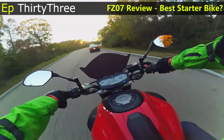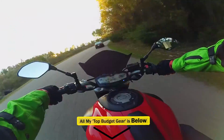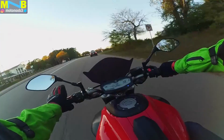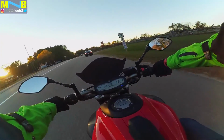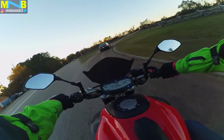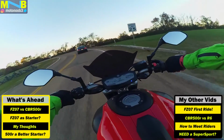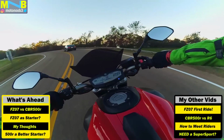Like I said in my first review, if you haven't seen that, check that out first. The bikes are very similar in that they're both torquey bikes. They're not supersports, both pretty economical, reliable, very good ratings. Comfortable to ride, upright seating position.